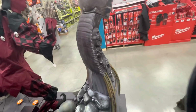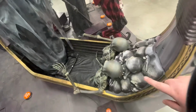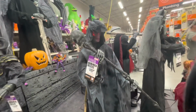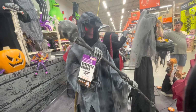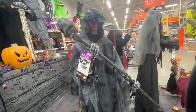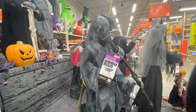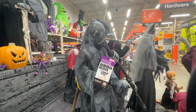This piece though, as expensive as it is, one giant solid piece. It's a ferryman taking these two guys to wherever they go. $400 though. And getting a good look at him, he looks so much better online than he does in real life. Now in real life, even as large as it is, as great as it might look in my yard, I don't know, $399, man. A little pricey.